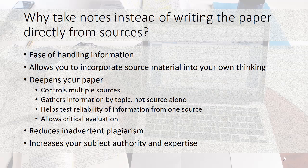Note-taking helps you avoid inadvertent plagiarism, and because it deepens your paper and tends to lead to what Turabian calls complex footnotes, that is, footnotes containing multiple citations, it gives your readers confidence that you are sharing expertise in the subject matter, not merely getting finished with a term paper. You might object that you can do all of this without taking notes. I agree that you can, but when you cut some corners, you're likely to cut most corners. Again, note-taking makes research easier.